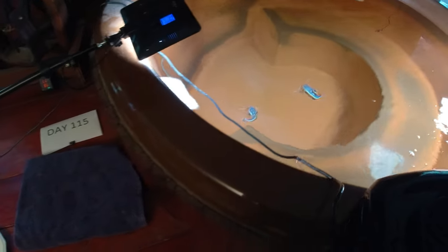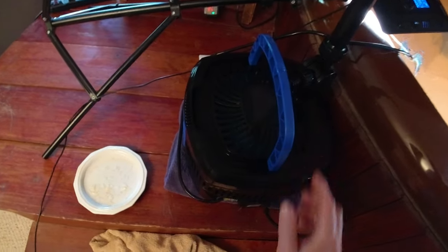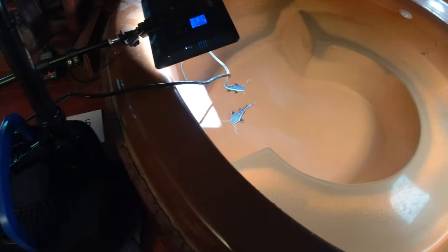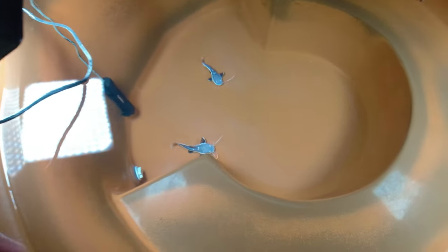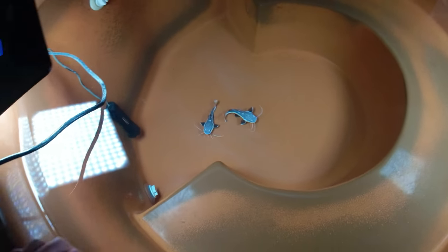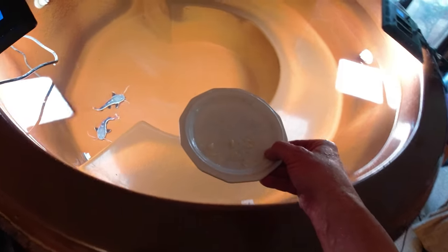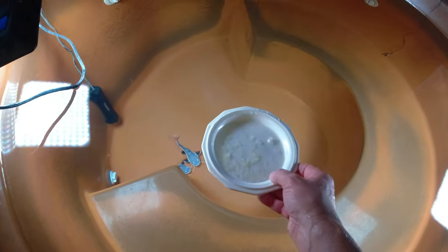And these guys got a long way to grow before they get really big. I've heard after the first year they can get like 2 to 3 feet long. So, and it hasn't even been, what, 115 days? So it hasn't even been 6 months yet. So not even halfway through the first year.